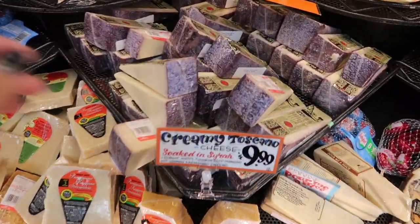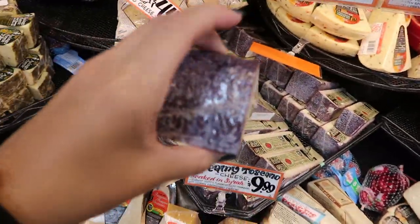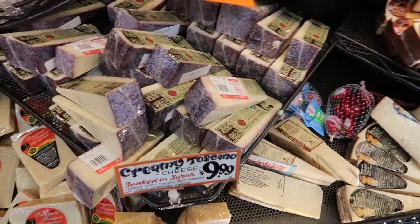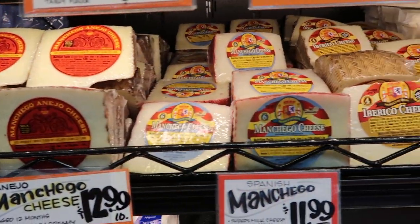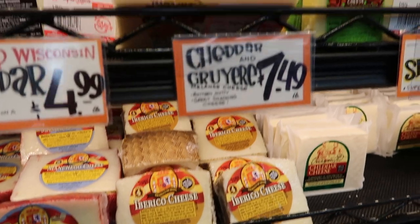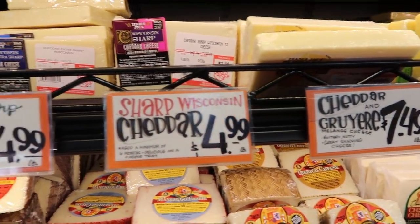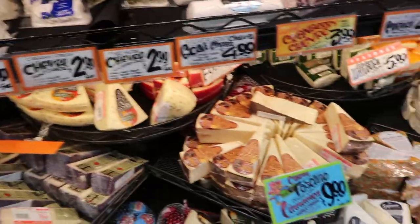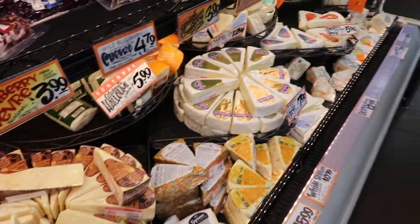But here is my favorite section at Trader Joe's, the cheese section, and this is my favorite cheese, the creamy Toscano, and it's soaked in Syrah. Oh my god, it is so good. They have so many good cheeses here. Me and Brian love coming here and picking out a new cheese. Each time we go, we each get to pick our own, and then we get to practice our new little charcuterie board setup that I actually showed you guys in my last video, my Home Goods Shop With Me video.